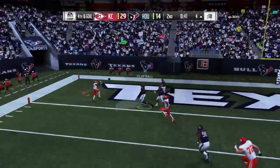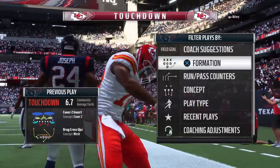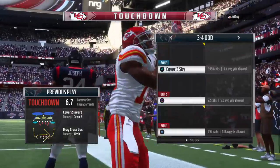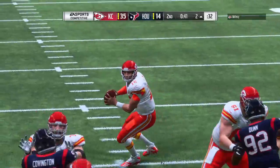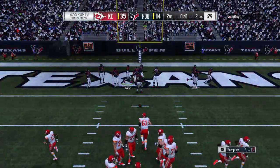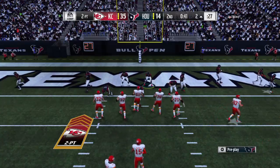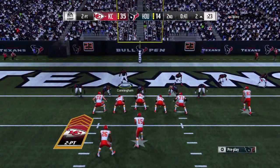Mahomes throwing on 4th. This is caught by Hill for a Chiefs touchdown. Tyreek Hill on his way to a historic performance, 4 first-half touchdowns. And the Chiefs are able to grow their lead. Andy Reid never one to shy away from taking chances. He'll go for 2. Here we go.